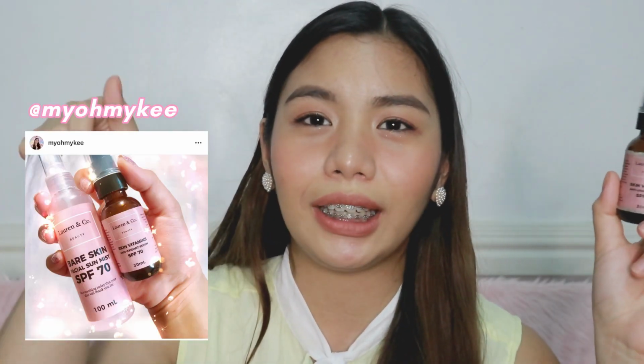Pero nag-flash sale sila. As in, nag-hoard kami ng mami ko na, ewan ko, 6 ata yun. And ubos na lahat yun. Tapos isa na lang yung bottle na natira dyan. So that's how much me and my mom loved it. Gumawa pa nga ako ng review sa Instagram ko noon.